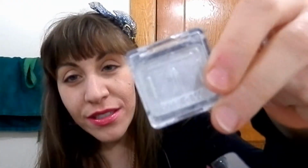This is the Wet n Wild Sugar eyeshadow single. I used up the whole thing. I really like this. Wet n Wild singles are some of the best singles, and for the price, they just can't be beat.